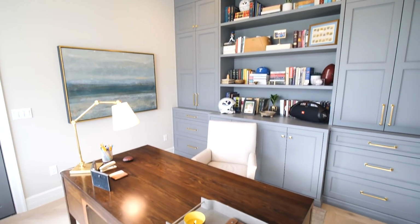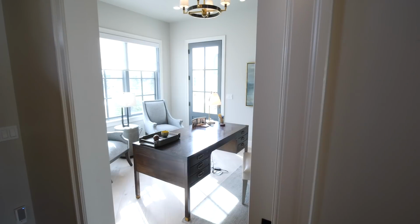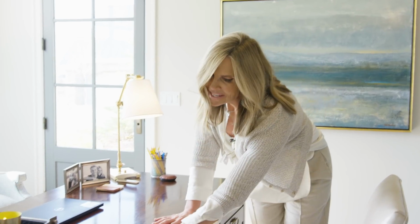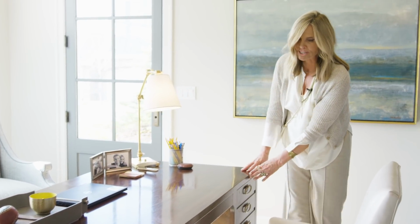That really, I feel that most people will have their desks forever if they choose a good one that can stand the test of time. And to me, this desk is forever traditional.